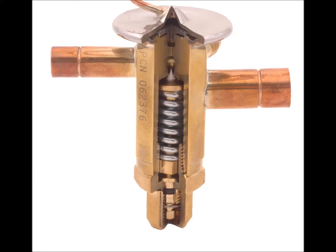The expansion valve. The expansion valve is the most magical part of the refrigeration cycle. For a better explanation of expansion valves, we'll take it to our refrigeration expert, Spencer Dugan.